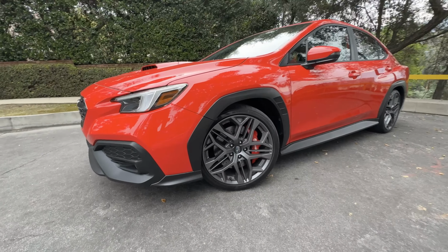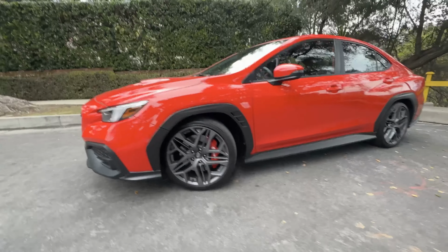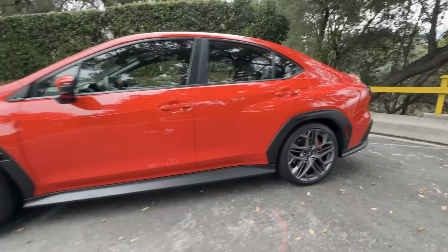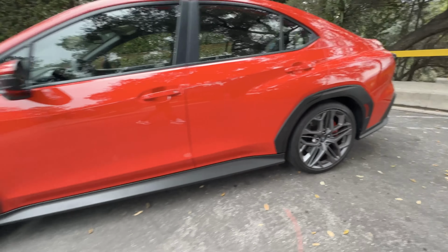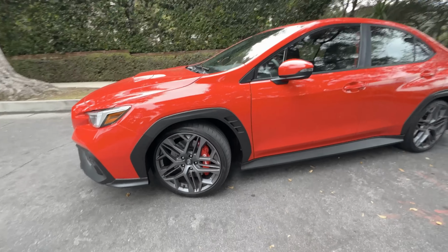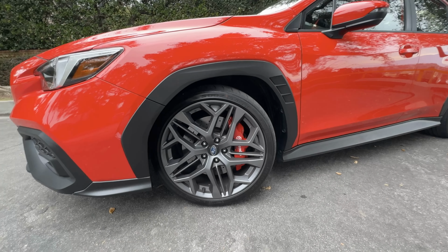Big upgrade to the brakes. These rotors are about 1 inch bigger in diameter up front and then 1.5 inches bigger on the rear rotors. You also have those bright red calipers. It's a 6-piston front caliper, 2-piston rear. And then you also have a larger master cylinder and larger brake pads themselves.